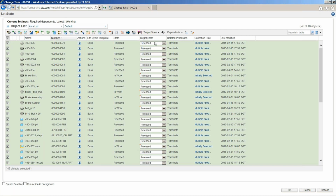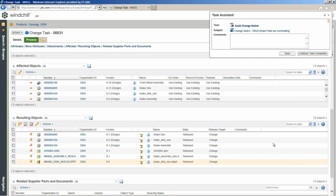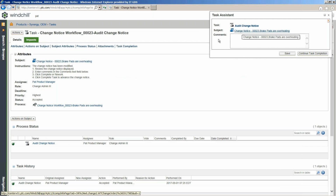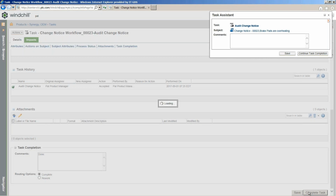So now that all of ours have been released, we can go ahead and hit OK. And now we can simply go to from our audit change notice to basically just complete this task off. So we've gone straight from our initial problem report to our change notice to our change request. And now we're pushing it from our change request so that it's back in the regular rotation of all of our products within our Windchill system. So now we're just going to complete task.